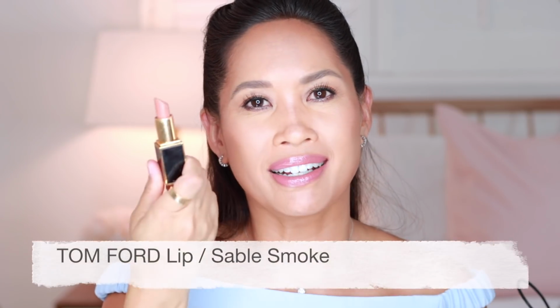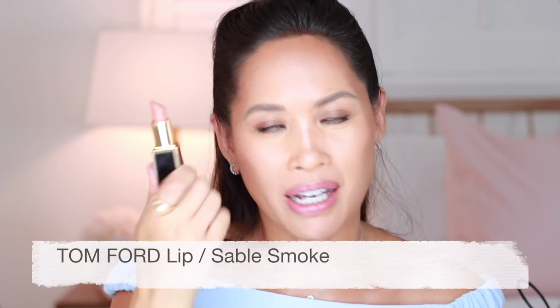Tom Ford Sable Smoke. As you can see, I've not emptied this because it smells funny, and that's kind of the point where you need to get a new one. So I do have a new one, but I just want to point out, it'll tell you that it's ready to go when it smells funny. But this is really pretty. I talked about this in the last couple videos. That is a staple of mine.